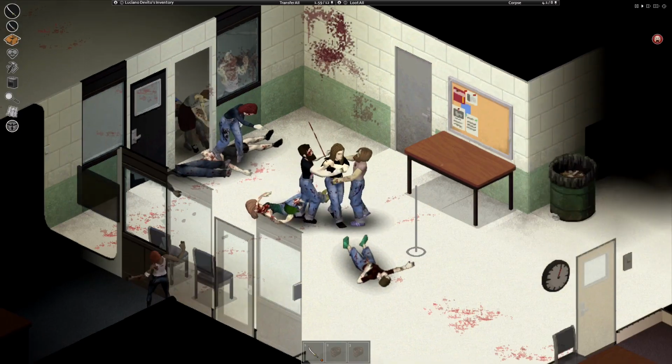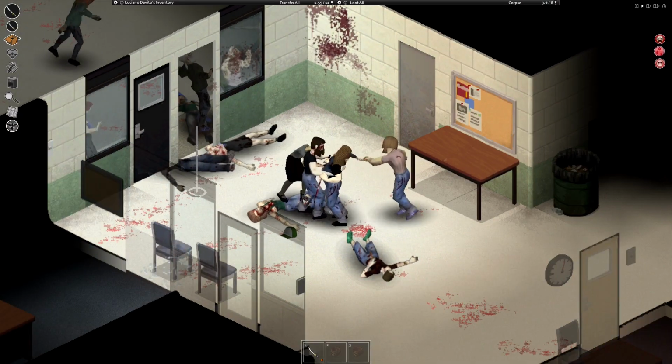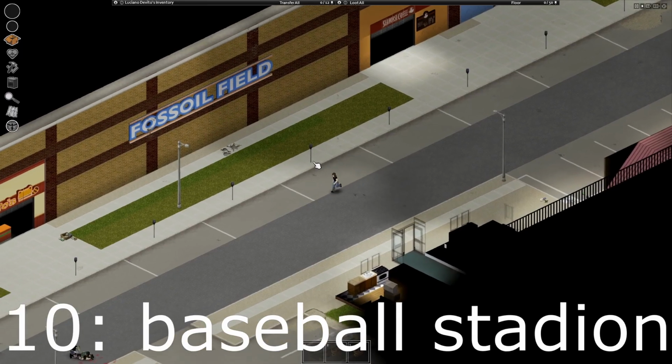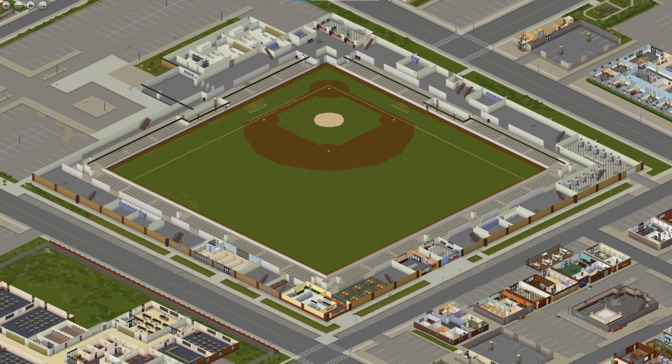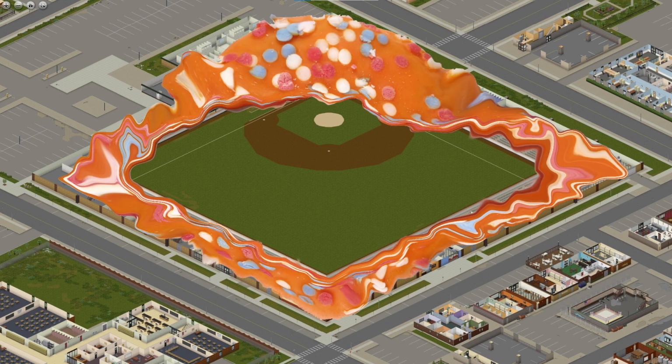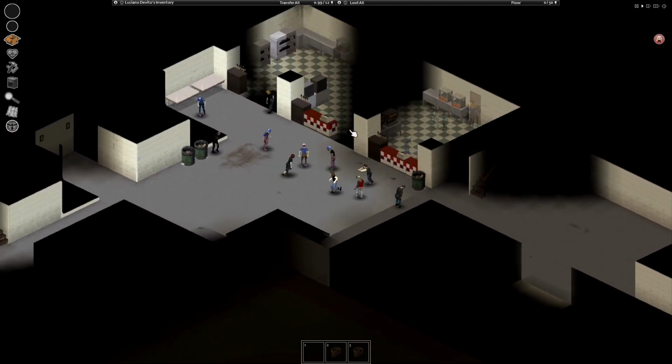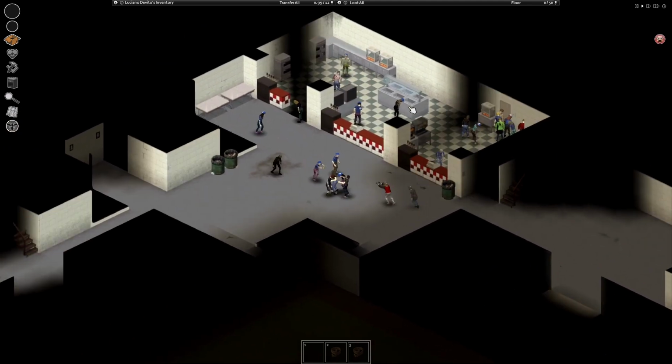Now there are a couple of things that make a location prone to unfortunate accidents. Mainly zombies. So that brings us to the baseball stadium. This weirdly shaped donut has a surprising amount of zombies inside. Apparently when the zombie apocalypse started, everyone was in the queue for a hot dog or something.